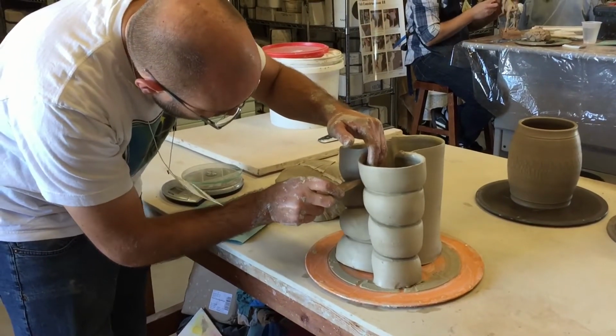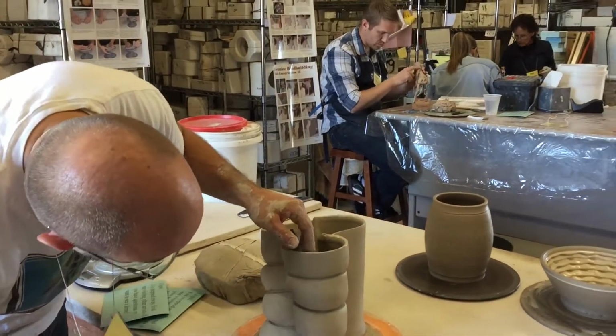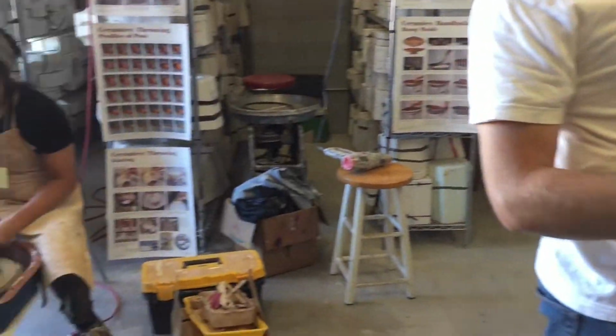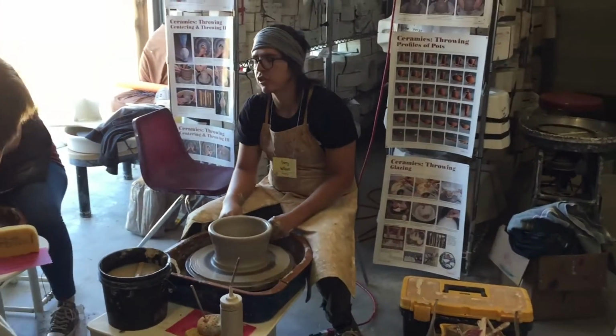This is hand building after it's been thrown on a pottery wheel. And back there you see the sculpture table. And here are the potters working on the pottery wheel.